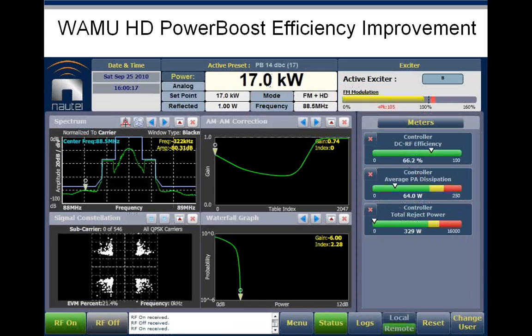Now, WAMU chose then to extend that minus 14 to minus 10 and minus 14 in that asymmetry, and even so, the efficiency was increased over what it was before PowerBoost. So it gives you an idea of the functionality that PowerBoost provides.